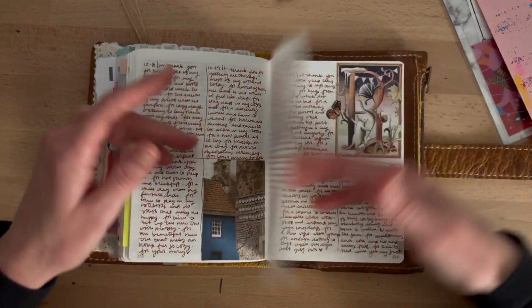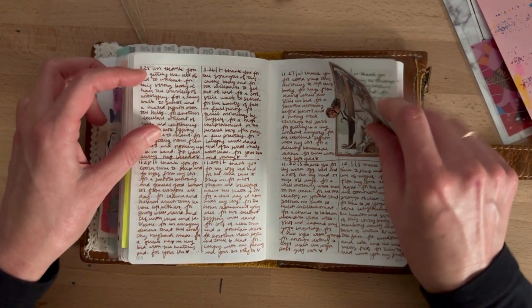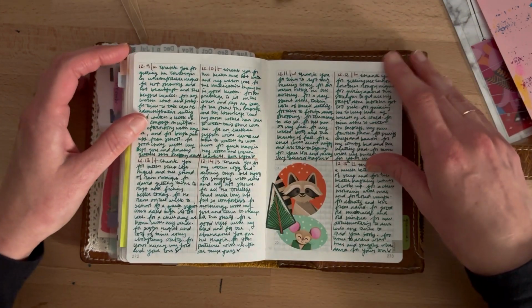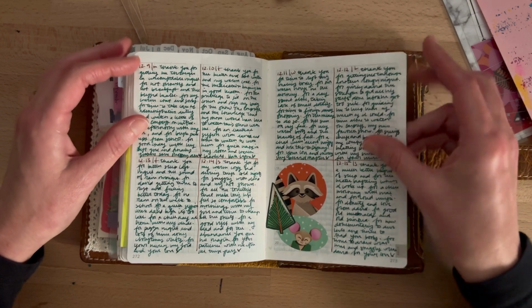These are just little pictures from magazines or Canva or Pinterest, stickers sometimes. These are those Amazon stickers.